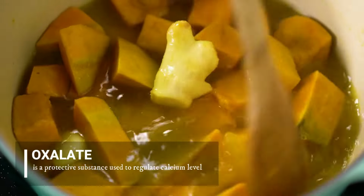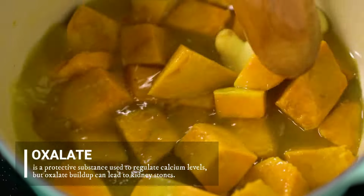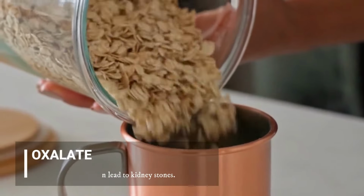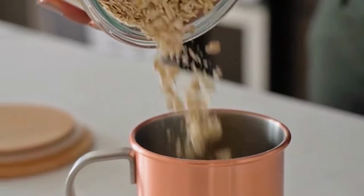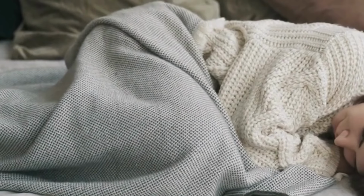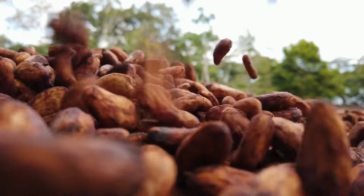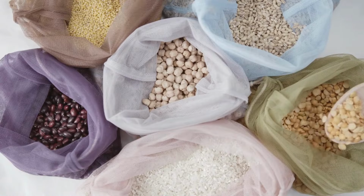Oxalate is a protective substance used to regulate calcium levels, but oxalate buildup can lead to kidney stones. And high dietary oxalate has also been implicated in vulvar pain syndrome, but regardless of symptomology, anyone sensitive to oxalates should avoid foods rich in it, like nuts, seeds, and legumes.